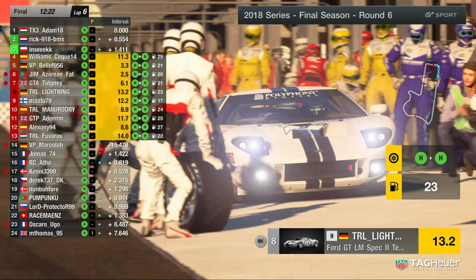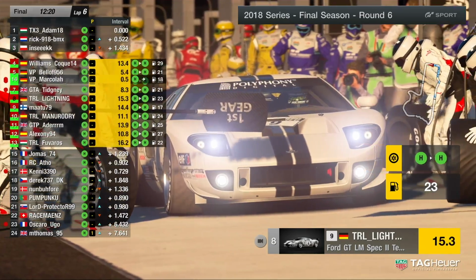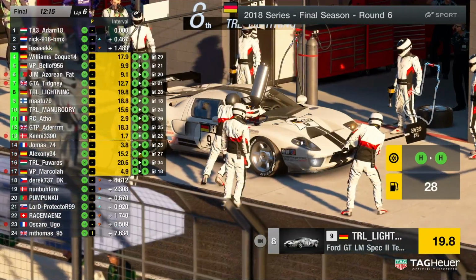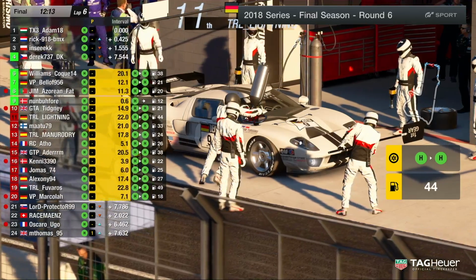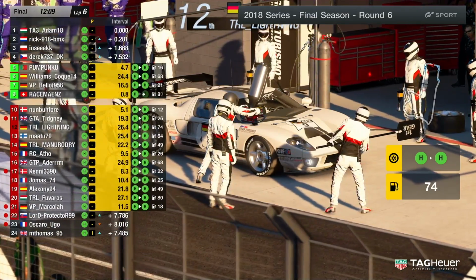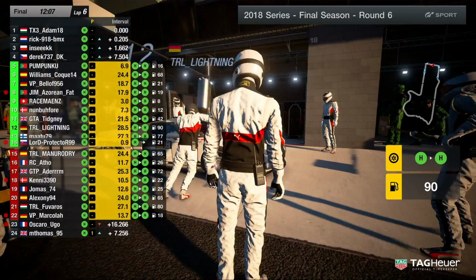Yeah, we have some people stay out. We've got Rick BMX staying out, we've got TX3 Adam staying out as well. So the strategy has been cool. We have people on a split strategy, which means we're going to get a fantastic end to this race. When everyone does the same strategy, boring. We're not interested in that. And we've not seen that at all. We've got pretty much half the field in though.